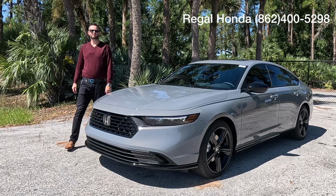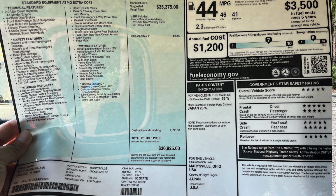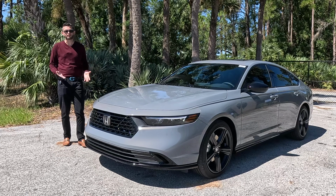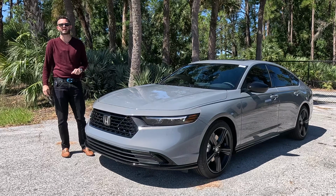Here is the 2025 Honda Accord Sport L Hybrid in urban gray over black. This year, we have a new SE instead of an EX. They also have an option where you can get it blacked out on the exterior, but the features are going to be the same, and it's still going to be powered by the turbocharged with 192 horsepower.